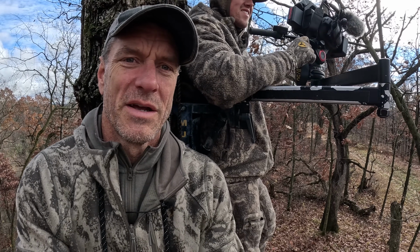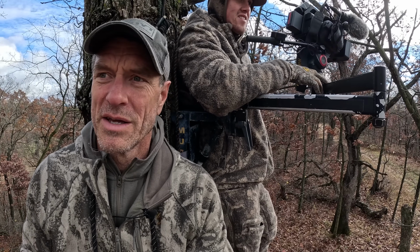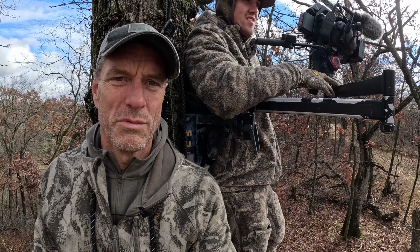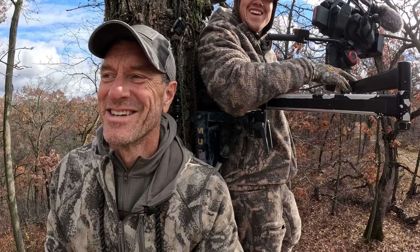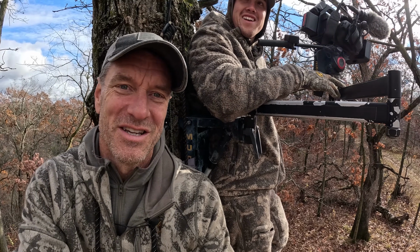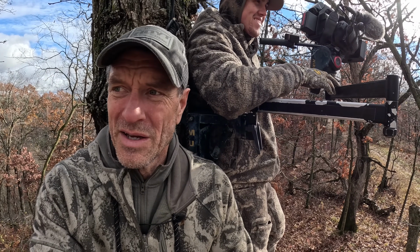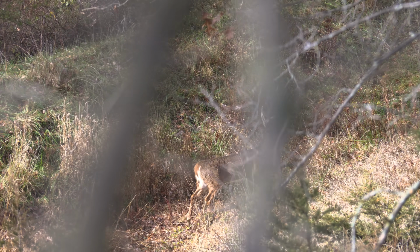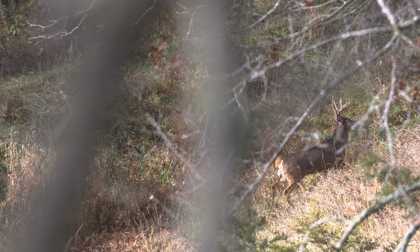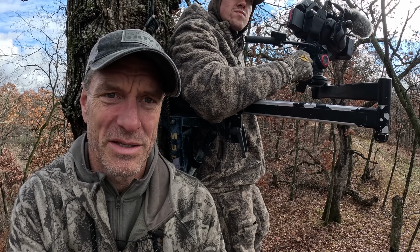I just got done saying, like 5 minutes before that with all this rain that we've had, these ponds wouldn't be worth anything. Here he comes down and gets a drink. So I told Carson, just ignore everything I say from now on. It was encouraging to see him out that early, but I do think that probably right after the rain quit, which was maybe a little over an hour ago, that got the deer up and moving.